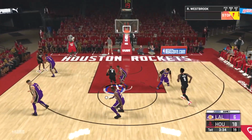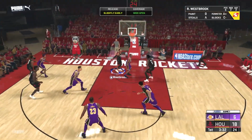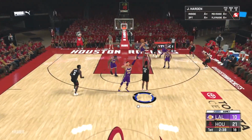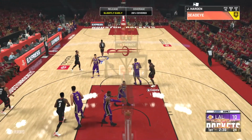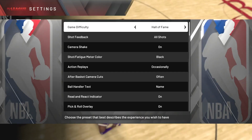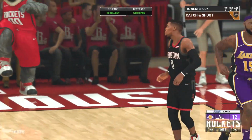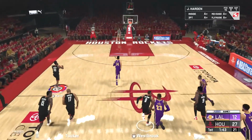Harden going to work. Here's Westbrook in transition. Drives right past Rondo for a layup for Russell Westbrook. He's got 5-2 buckets. Now here's James Harden behind the back. Step back. Why not let it fly? James Harden's feeling it in this one, set for a big game. He's got 15. I'm playing Hall of Fame in this game. Here's Russell Westbrook for three. We're playing on the ultimate difficulty in these playoffs.